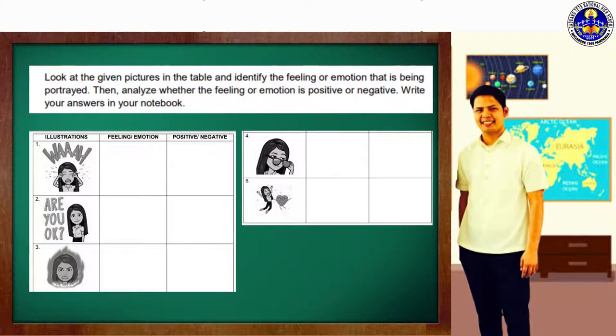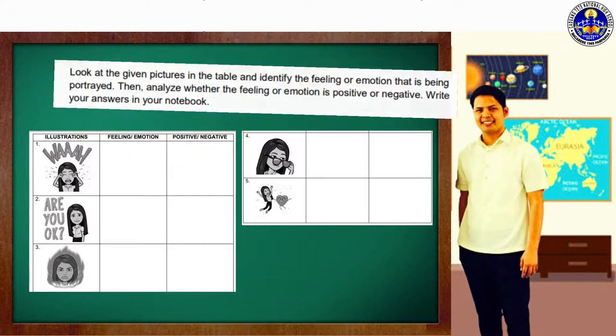Look at the given pictures in the table and identify the feeling or emotion that is being portrayed. Then, analyze whether the feeling or emotion is positive or negative. Write your answer in your notebook. You will be given another 1 minute to answer this activity, and the timer starts now.